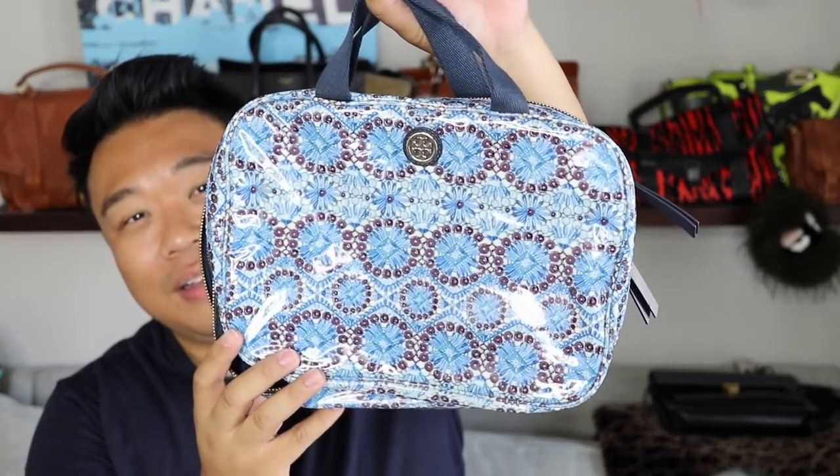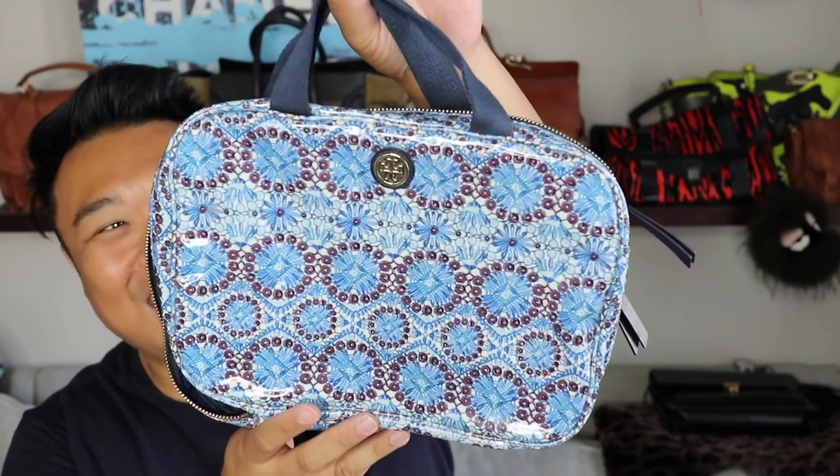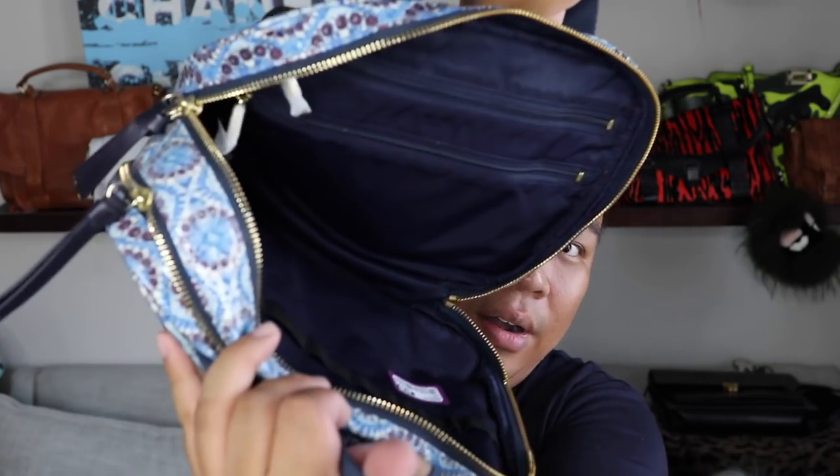Okay, now last but not least, this one was really exciting to find. And it is this super cute Tory Burch lunch pail. At first I thought it was one of the Target lunch pails, but this one was $7.99, and this one literally still has a tag inside, and it's from Nordstrom. It was $145. Oh my gosh, it still has the paper on the zippers on the inside.